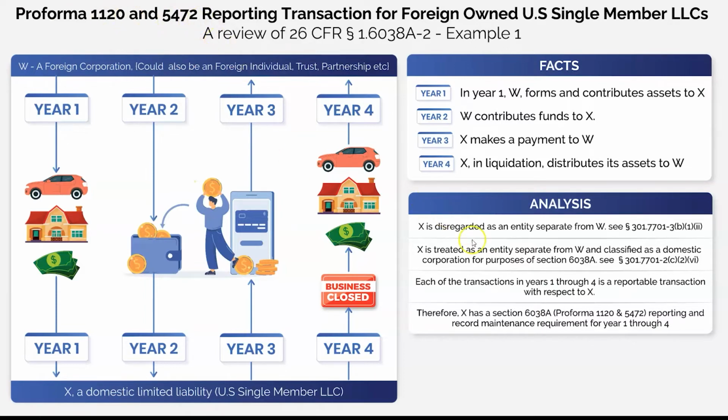1120 and 5472. I know a lot of you get confused thinking that when you file these forms, your company is going to be treated as a corporation. No, that is not the case. It is only being treated as a domestic corporation for just this purpose, for the purpose of filing the 1120 and the 5472 reporting. And that's it. This requirement does not transform your LLC into a domestic corporation for all purposes. No, just for this reporting and you're done. The IRS also goes forward to say that each of the transactions in year 1, year 2, year 3, year 4 is a reportable transaction with respect to X.